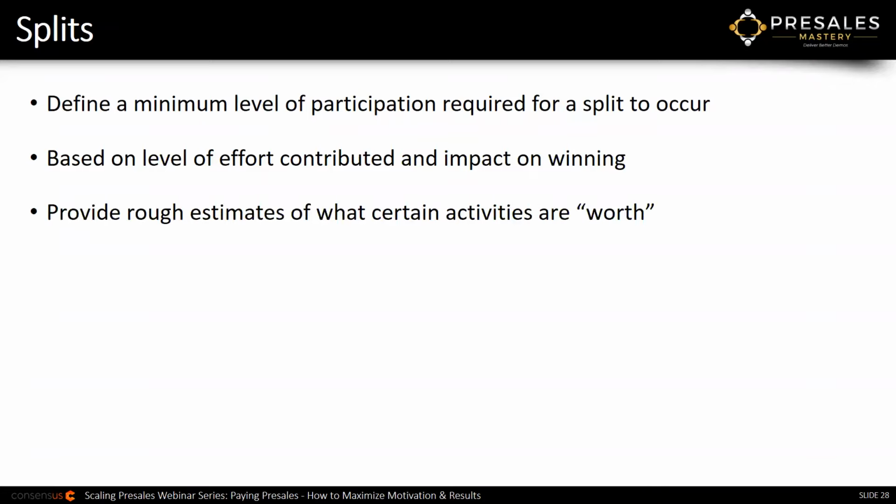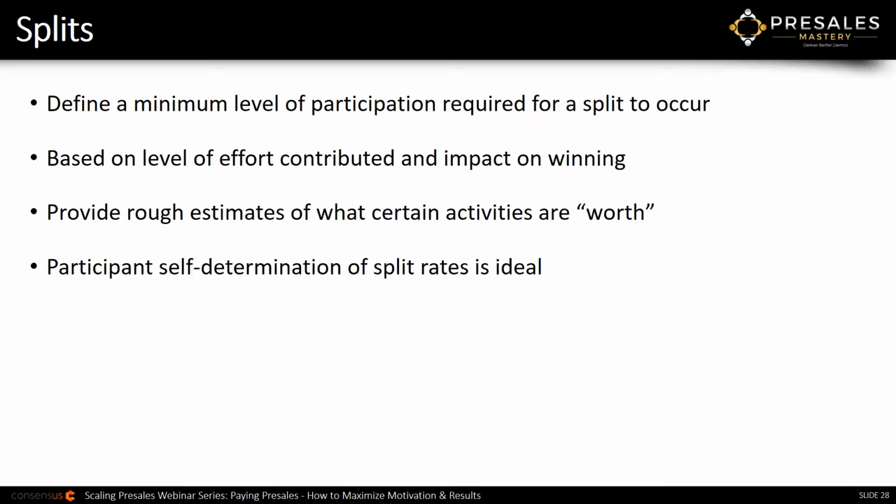If you can provide a guideline of how typical different SE activities in the sales cycle would be weighted, that can help as a basis for starting negotiations. And ideally, it's the individuals involved in the split that are the ones that should be encouraged to determine how the split will work out between themselves.